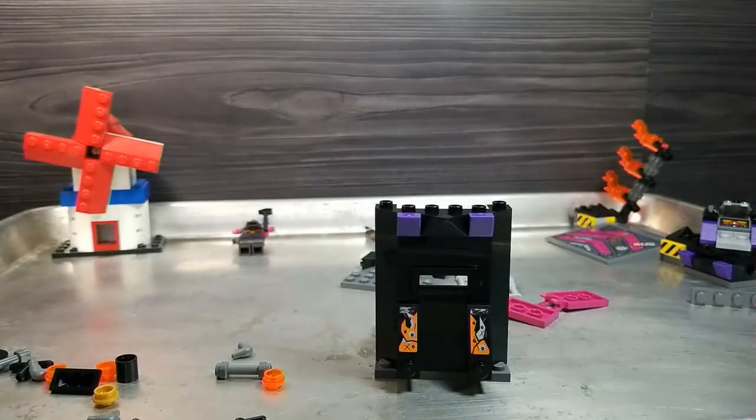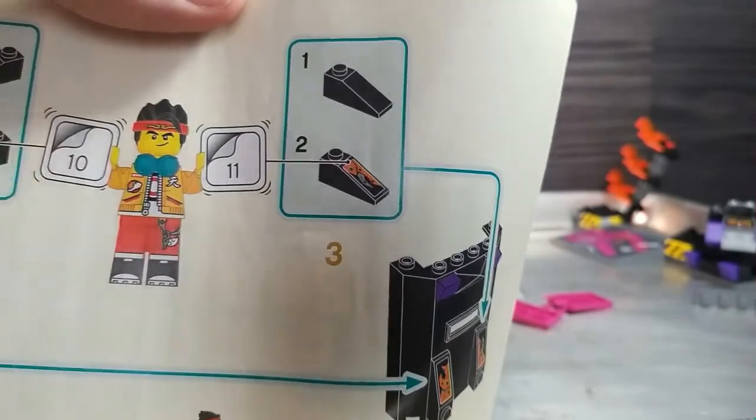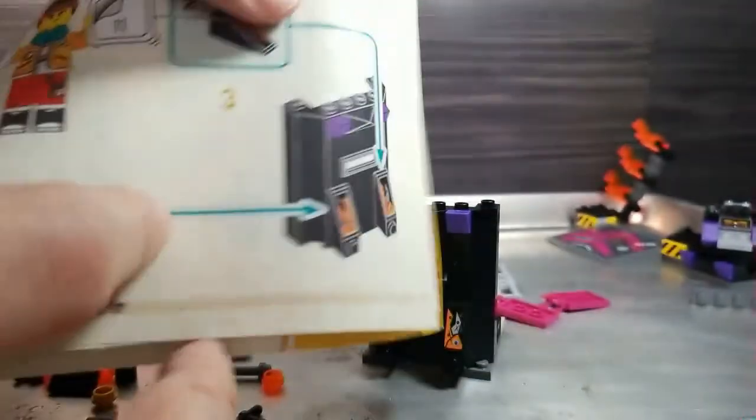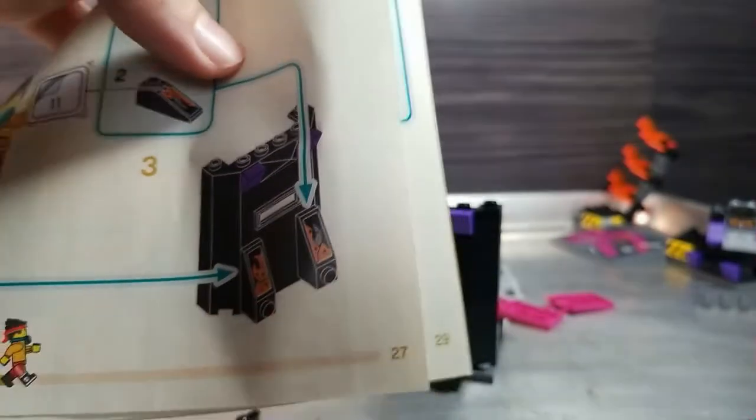So this is why I was confused. This is the reason I messed up the figure. These are upright parts, which I guess is nice. 10 goes here, 11 goes here. Oops, there it is. But then on this, they're upside down, so it doesn't show them the same way, which is like, eh.